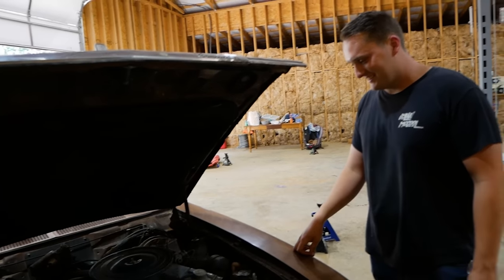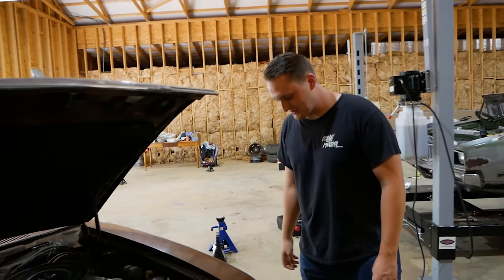I was like, good enough. I was like, wow, there's no rust. Let's go. It is clean. Put it on the trailer. It is very clean, actually.